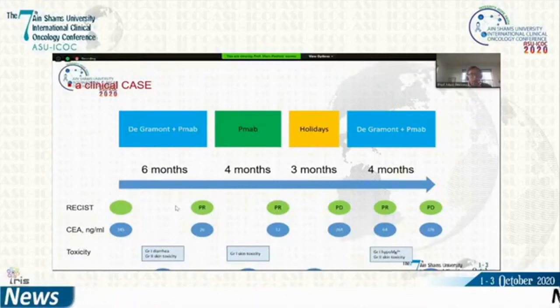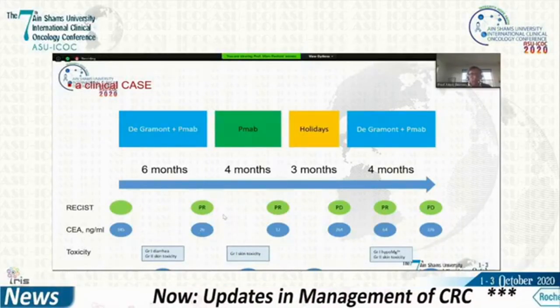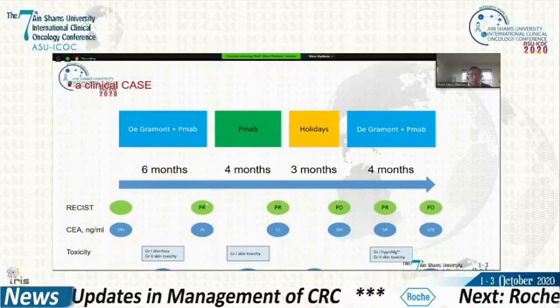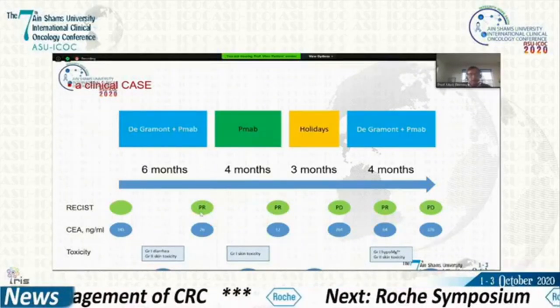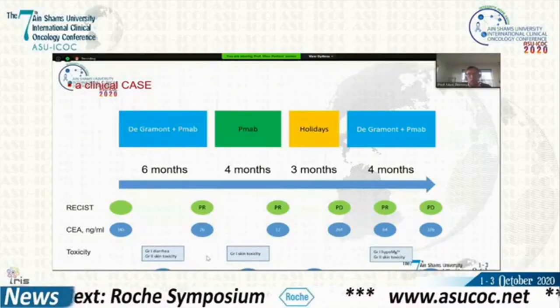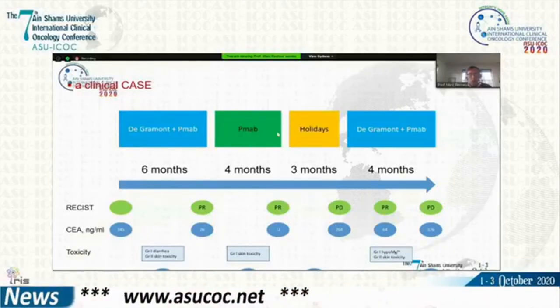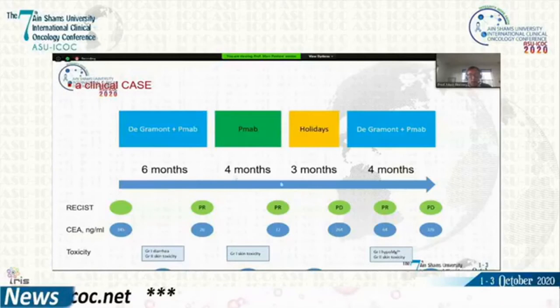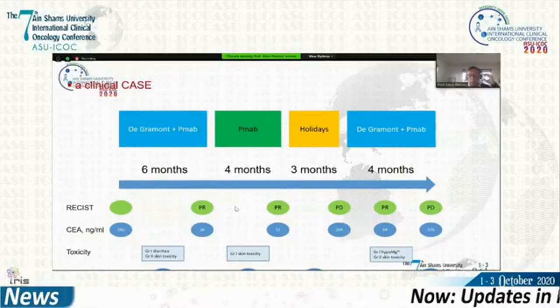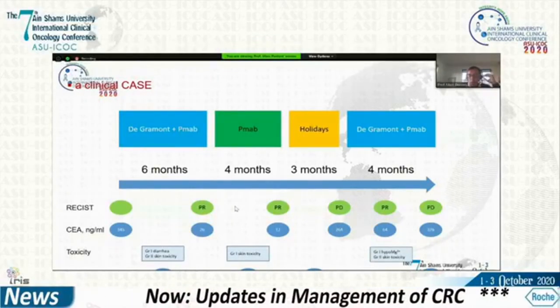You clearly see that we started the combination. After 6 months, we had a nice decrease of the CEA level with a partial response on the CT scan. Also, the performance status increased from 1 to 0. We then stopped the chemotherapy and continued with panitumumab in monotherapy for another 4 months with further impact on the disease. Decrease of CEA level, and the patient wanted to go on holidays.